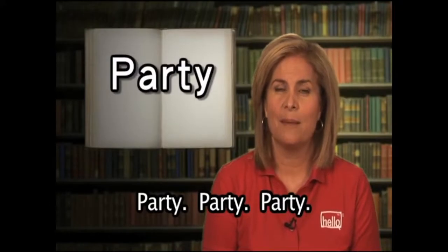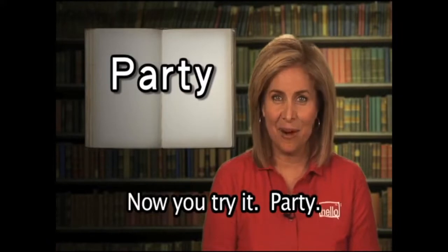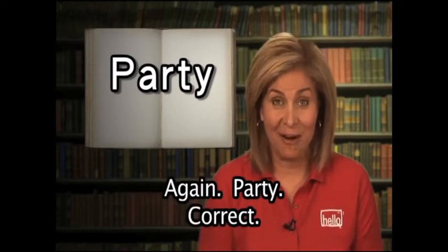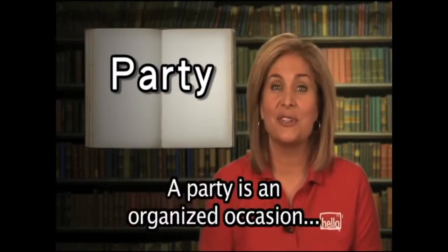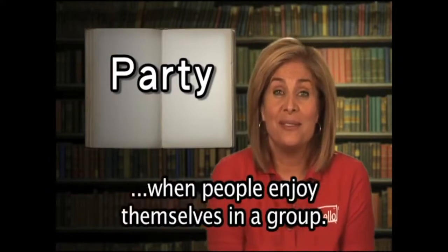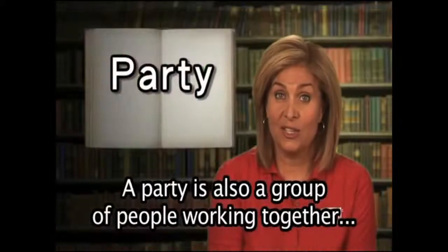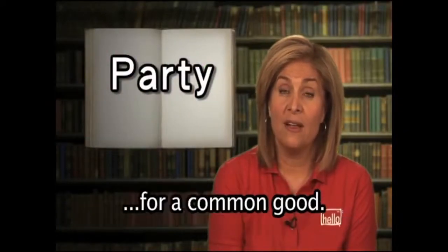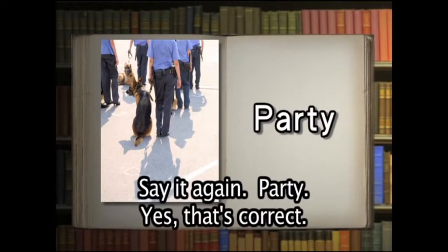Party. Now you try it. Again, party. Correct. A party is an organized occasion when people enjoy themselves in a group. Hannah invited several people to her birthday party. A party is also a group of people working together for a common good. The search party was able to find the missing boy. Say it again, party. Yes, that's correct.